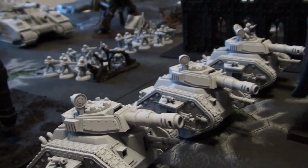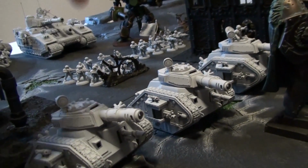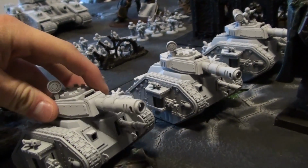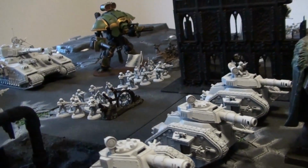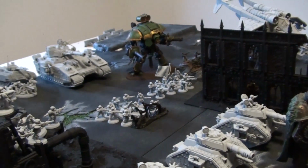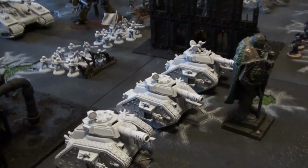We have 3 Leman Russes. Each of these Leman Russes has a lascannon on the front, battle cannon, and 2 sponson heavy bolters. The turrets do move. They're pretty much the only part that does really move. I glued everything else in. I didn't want to deal with magnetizing these because I figured I was always going to get more Leman Russes in the future, maybe some Executioners, maybe some Punishers, maybe throw a Pask in there. But I decided I was going to get these for right now.